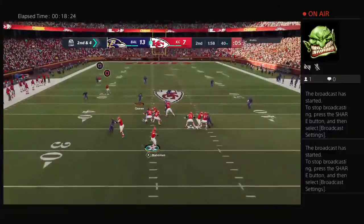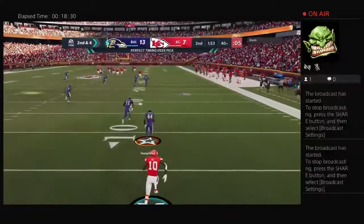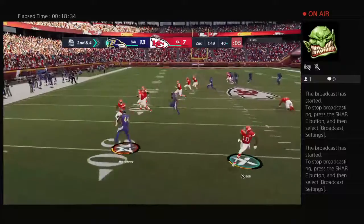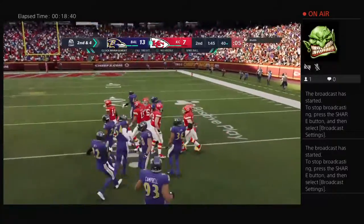Check. They go play fake. Mahomes, and going deep for Hill. And he fires one that's intercepted. Picked off by Marlon Humphrey. And now look at this. Big gain, but a fumble. But it looks like the Chiefs are going to get it back.